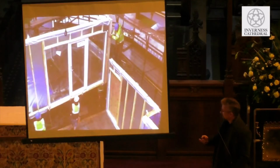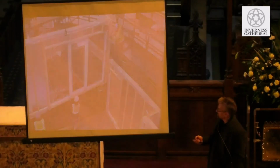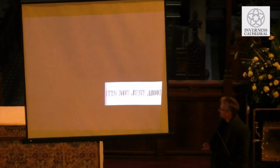And here's how we put modern buildings together today. We have lots of panelized construction, comes from a factory and just gets shipped in and craned in and bolted together. Different types of technology, they work differently, and we need to be very careful about how we bring them together. It's not just about insulation.